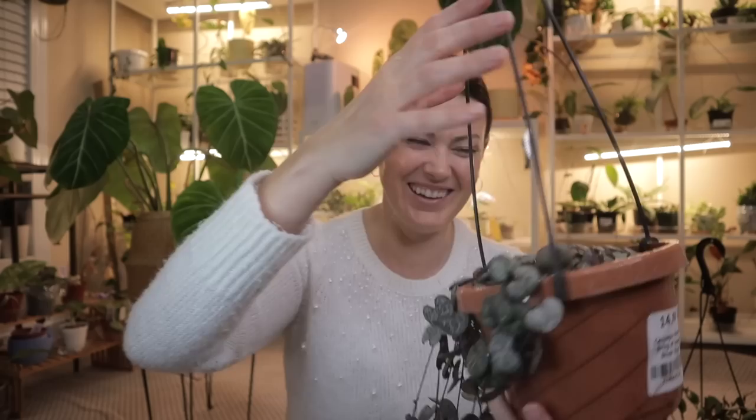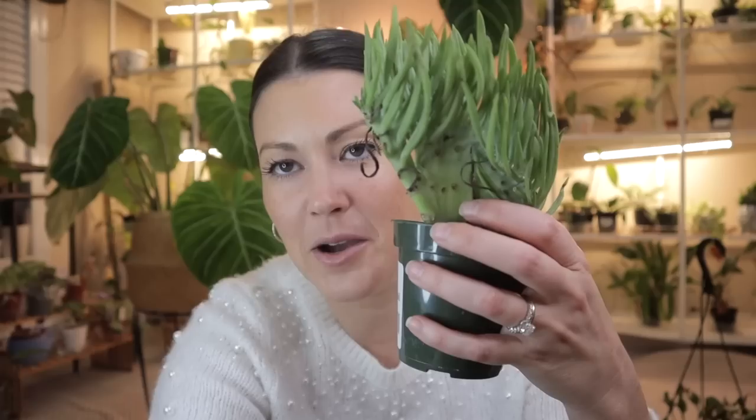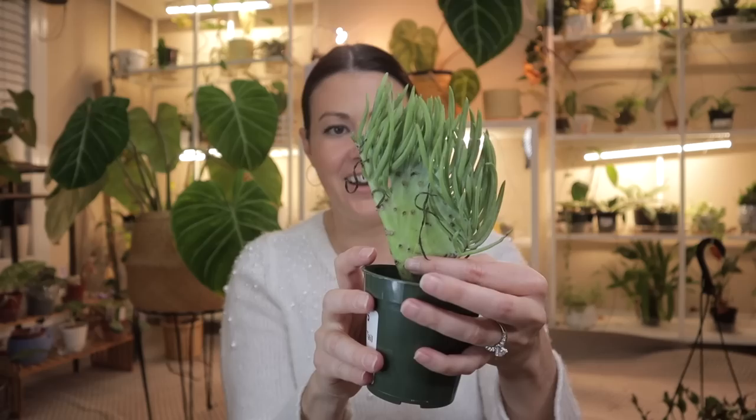I finally got my hands on a mermaid tail. It's such a cool succulent. Everybody was admiring it when I was checking out. So I'm gonna have to find a little mermaid pot for it because it is such a cool succulent.